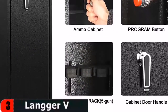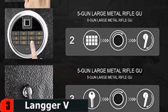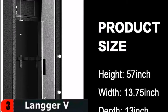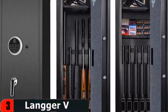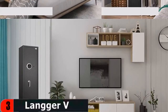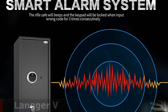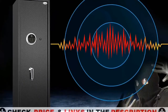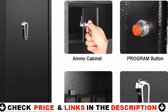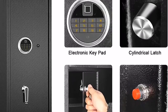There are 3 methods for gaining access to the safe: a biometric fingerprint scanner, a 9-digit keypad code, or manual keys. A 500 DPI semiconductor chip in the biometric scanner stores 100 unique fingerprints. In terms of construction, the unit is made of a welded solid steel body with tamper-resistant inner edges. The body is made entirely of steel, providing complete protection against prying eyes. It will be difficult for someone who enjoys accessing the safe in the dark to do so.